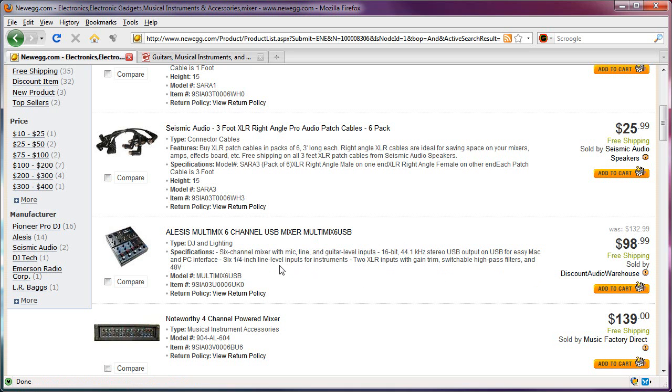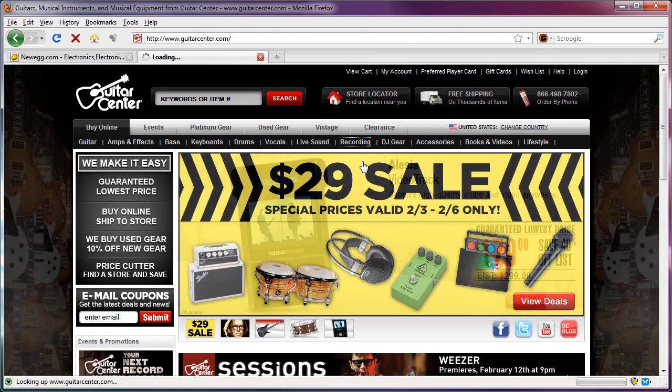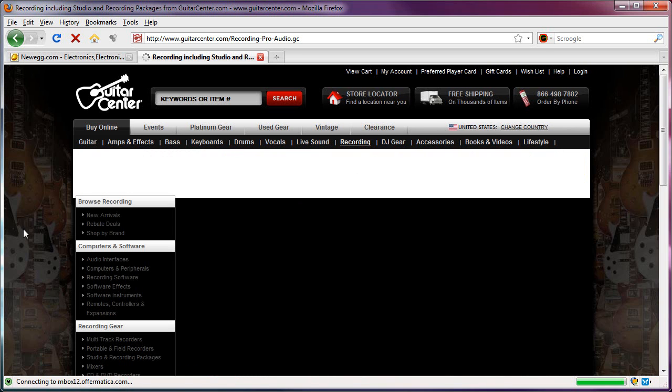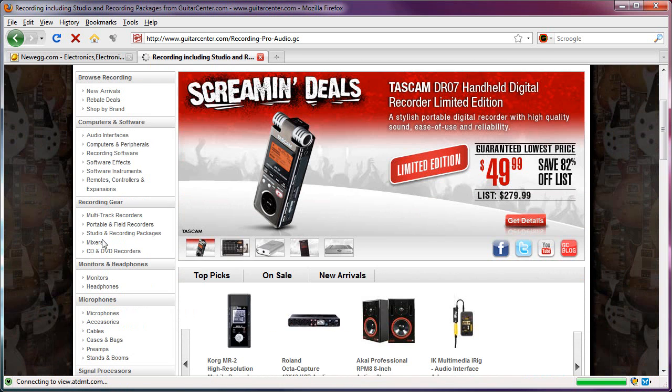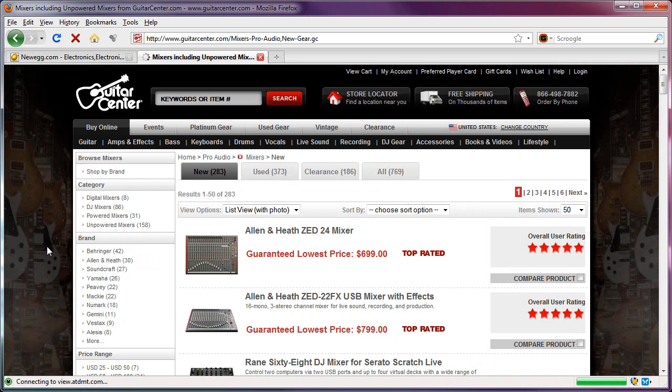Okay. Well, let's see what happens if I do the same thing on Guitar Center. So that would be under recording, and on the left side they do have a category for mixers. And I'll just sort, because this is the real expensive stuff, I'll sort by price low to high. Let's see what we have.